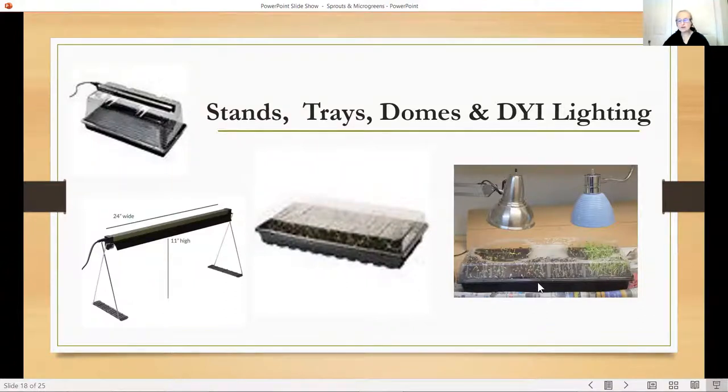The far right, here's a demonstration of a DIY system. These are old desk lamps that I've put the little fluorescent bulbs in. And there, I pulled them up a little higher than what I would usually have. But you can see that they create that beam, the stuff in the middle doesn't have quite enough light.